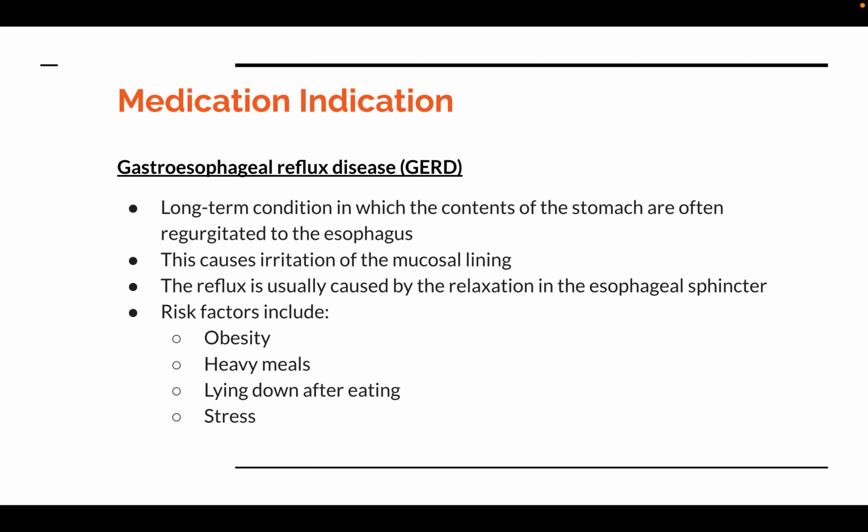Another indication this medication is used for is GERD, also known as gastroesophageal reflux disease. It's a long-term condition in which contents of the stomach are often regurgitated or flow back into the esophagus. This causes irritation of the mucosal lining, and the reflux is usually caused by relaxation of the esophageal sphincter. Some of the risk factors include obesity, eating heavy meals, especially lying down after eating meals, and stress.